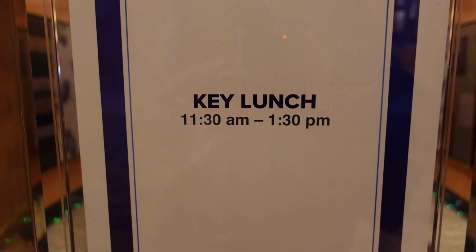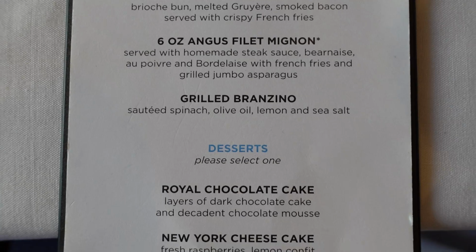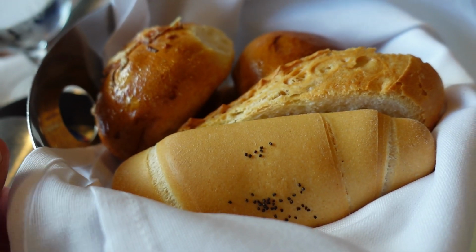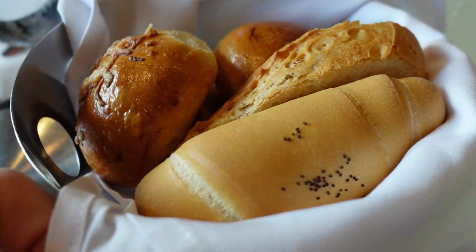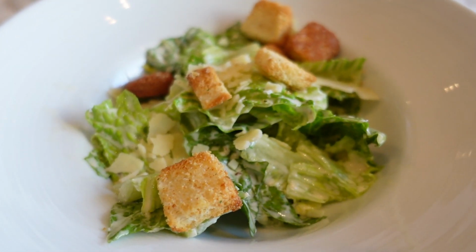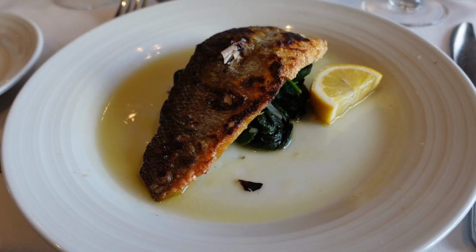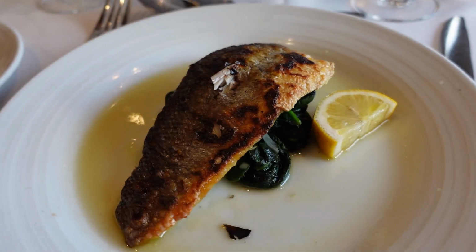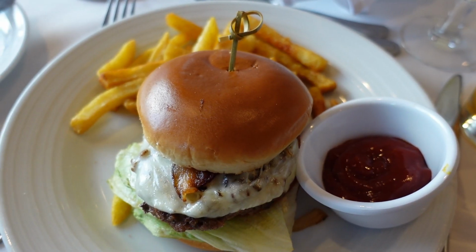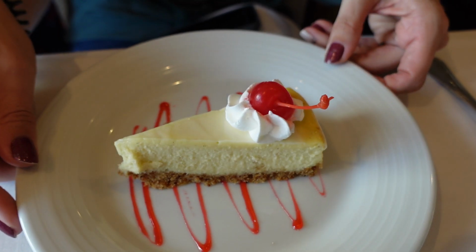The key lunch was held on the bottom floor of the main dining room. The menu featured several delicious items from Chops and started with a selection of bread rolls from the main dining room. To start, Jake got the mushroom soup, which he loved so much he, spoiler alert, ordered it again when we ate at Chops for dinner later in the cruise. I had the Caesar salad, which was fine. For our main course, I stuck with my goal for the trip to eat a lot of seafood and had the grilled branzino. It was really nice. Jake had the burger and didn't think it was anything spectacular, but still good. For dessert, Jake went with the chocolate cake and I had the classic cheesecake. It was a delicious way to start off the cruise and definitely got us excited to try Chops for dinner later on.